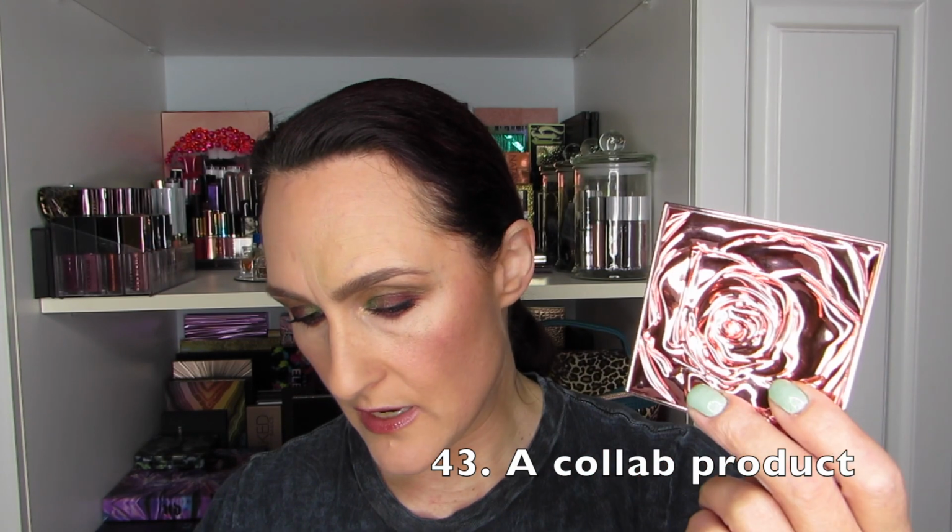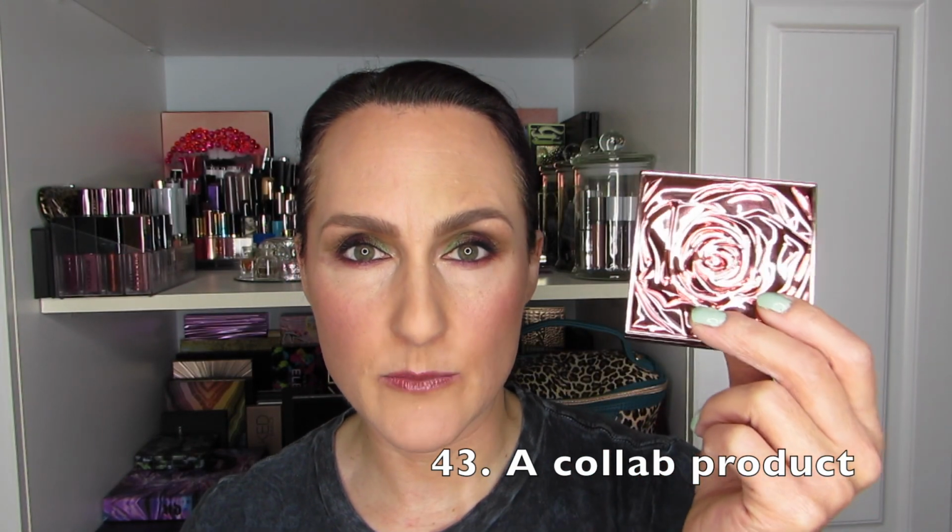I am going to, however, park it and move on to something else, hopefully another opportunity to use something that I love. The category for this one was a collab product, and that was number 43. So I'm retiring number 43, but gorgeous packaging, beautiful product, and it looks really nice. It really enhances a blush because it has kind of that peachy rosy look to it, and yeah, I really enjoyed it. Does it show?